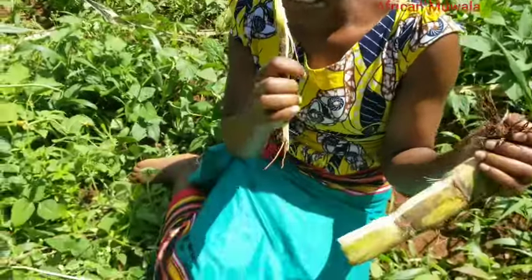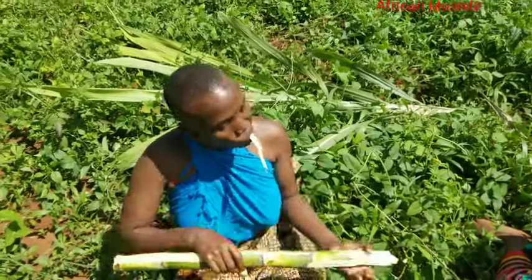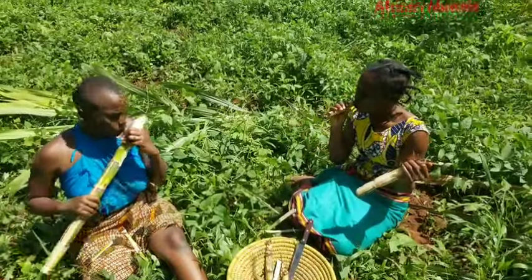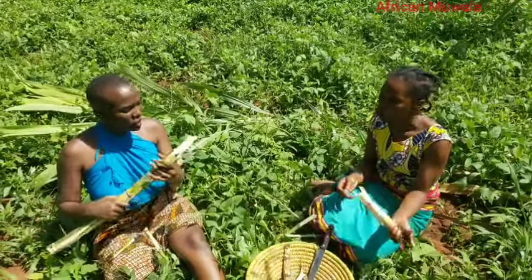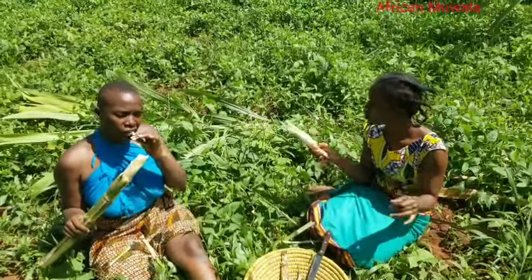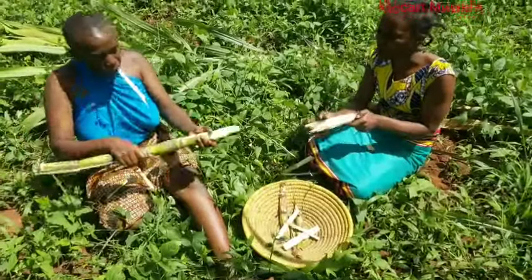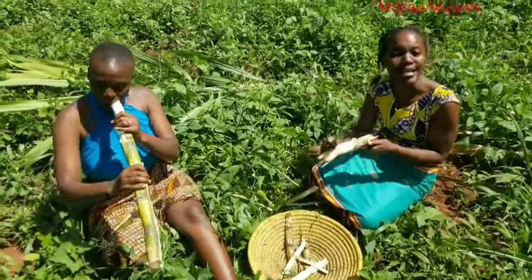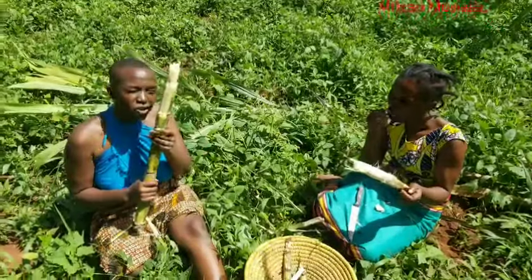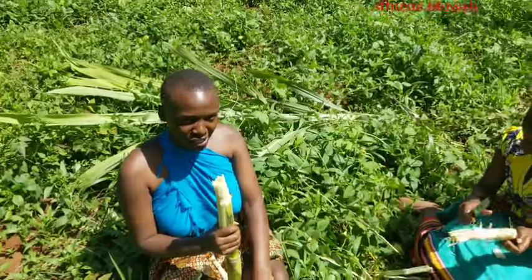Now guys, we are experiencing village life. We have not washed it because it was in the garden. Very clean. No sewage. Nothing. For us, where do we even find sewage? So I'm having a little chat with Erina. What is this? This tastes like sugar.